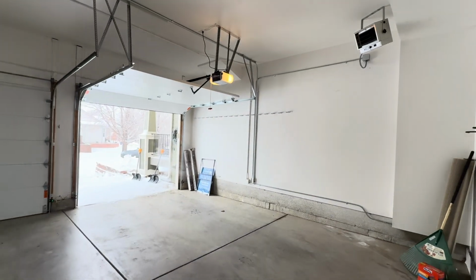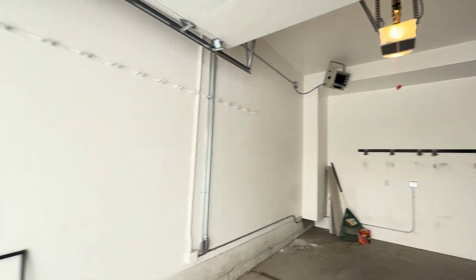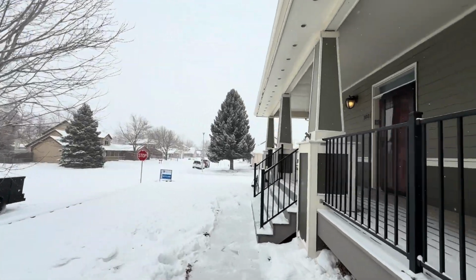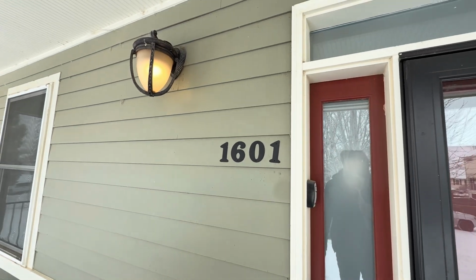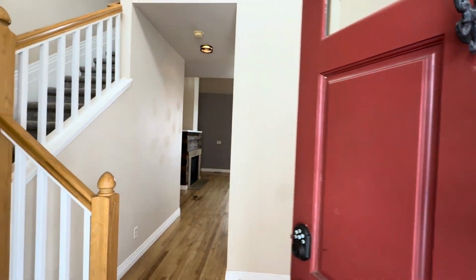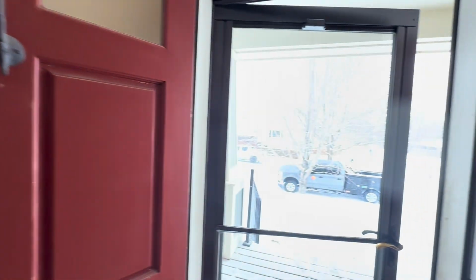All right, let's get in this house. Oh, look, another heater right there. That's good. And this garage wall here, really well sheetrocked. Looks really nice in here. I almost fell coming up here earlier. A little slick. All right, let's go check this place out. Kick my shoes off here real quick. So right when you come in the house, I'm just gonna shut this door real quick because it's cold.